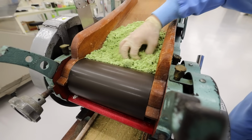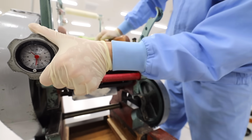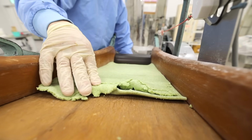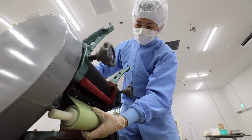The workers use these scaled down versions of their factory machines to create prototypes. This machine here is similar to the large six roller press found in the factory, but instead of being done automatically, the dough has to be fed by hand. A little bit more work, but to the same effect. How many times do you need to press the dough?